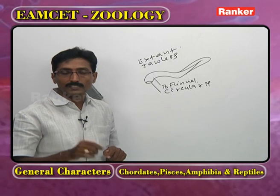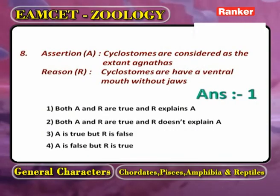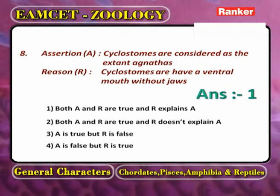Now what is the correct answer for this question? You have to identify. The answer for this question is: both are correct, R explains A. Now we go for the next question.